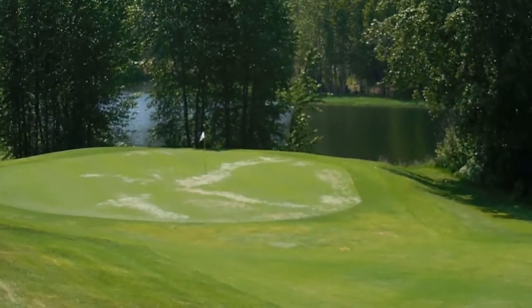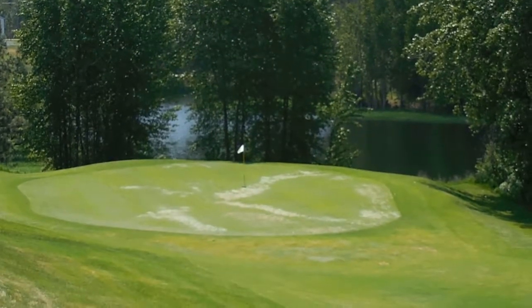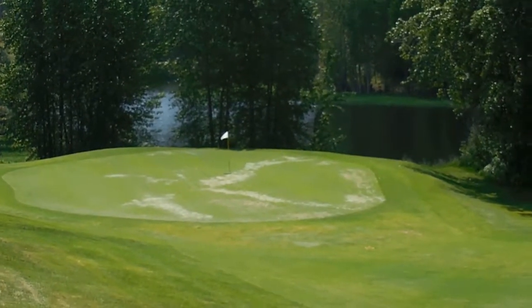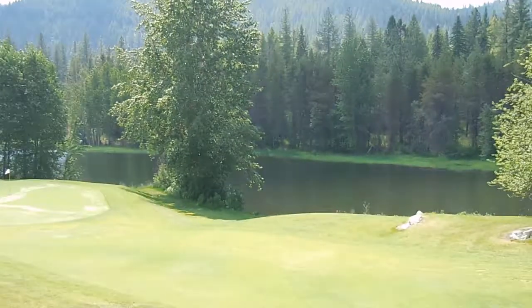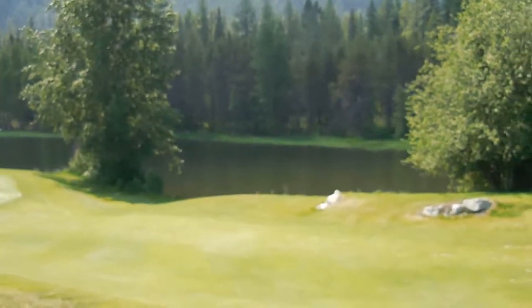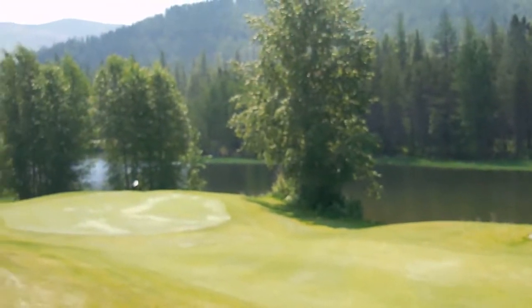So it's a pretty spacious green. It's a little deceiving from up here, but it does have some slope to it. It looks like it slopes from the back towards the front. And it's right up against a really pretty lake there. So coming off the top of the ridge, if you slice anything to the right, you're getting wet.